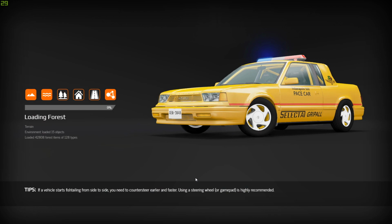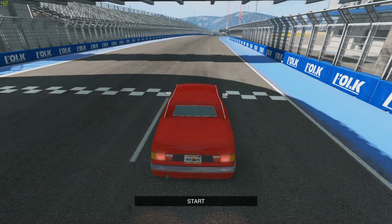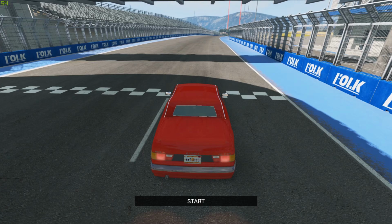And what's even more interesting, when you download the mod, you get a custom loading screen here. Oh, that's pretty cool. You got the one with the Indianapolis 500 pace car, which is pretty interesting. It's got a siren on here. It doesn't have a dedicated light bar. It uses straight from the police car asset. And damn, son. So here we are at the starting line.